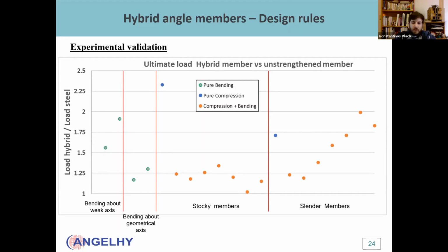In some cases, when we have centrically loaded specimens, the increase is really huge. You can see that we have an increase of 2.5 times, which is a significant increase.